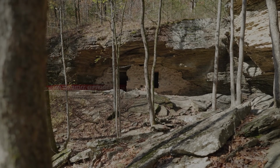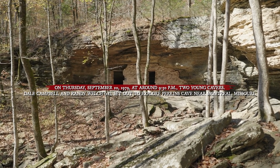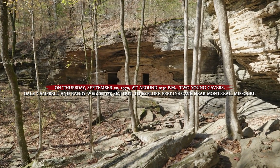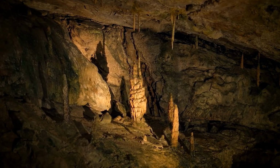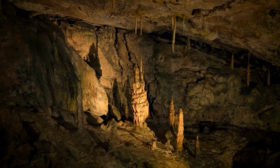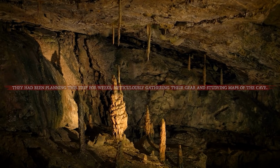The excitement of exploration. On Thursday, September 20th, 1979, at around 9:30 p.m., two young cavers, Dale Campbell and Randy Welch, set out to explore Perkins Cave near Montreal, Missouri. Both were filled with excitement and anticipation, as Perkins Cave was renowned for its intricate maze of passages and breathtaking formations. They had been planning this trip for weeks, meticulously gathering their gear and studying maps of the cave.